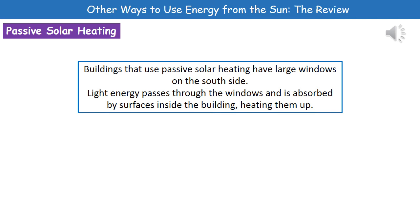Welcome to our review on other ways to use energy from the sun. So what we can also do with the sun's energy is we can use it in this thing called passive solar heating. Now, what passive solar heating is basically where we've designed the building to utilize the heat from the sun without us having to do anything.